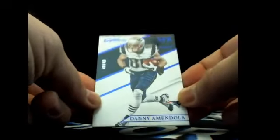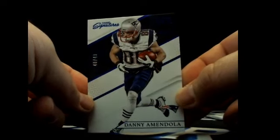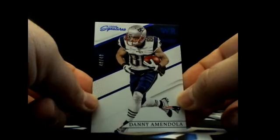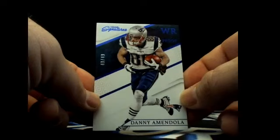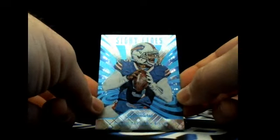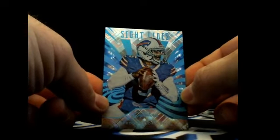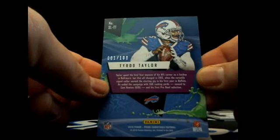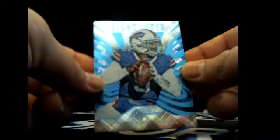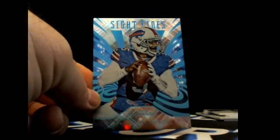Yeah, 40 out of 49. So they got the blue prime proof, 40 out of 49, Danny Amendola. And that's going to go to the Patriots. That's JB with the AFC East. And back to the AFC East, Sightlines, Tyrod Taylor. And that's a 1 out of 100. So going back to JB, the Buffalo Bills, Tyrod Taylor insert. Let's see if I can find this next guy here real quick.